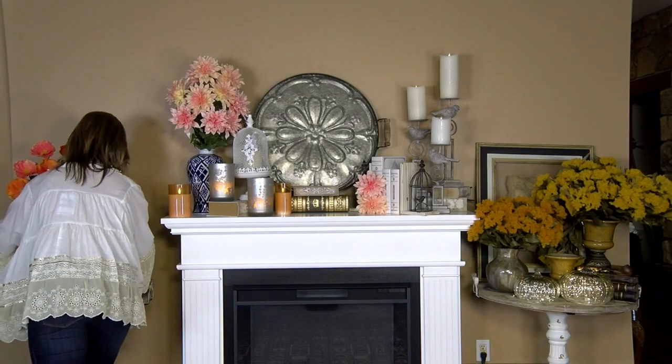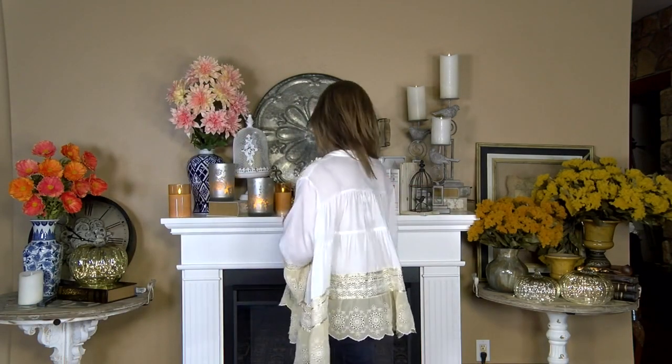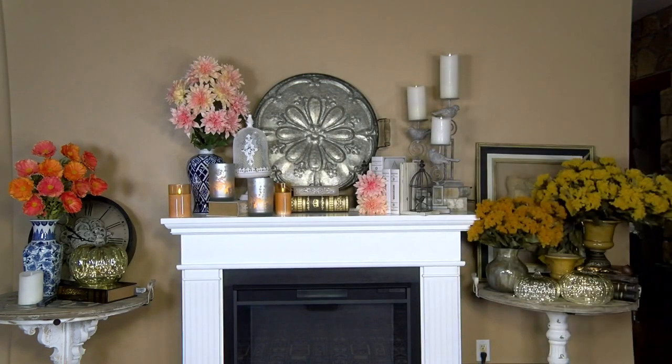Gina loves the clock. Well, the clock is pretty amazing, I have to say, on that one. The clock is amazing.